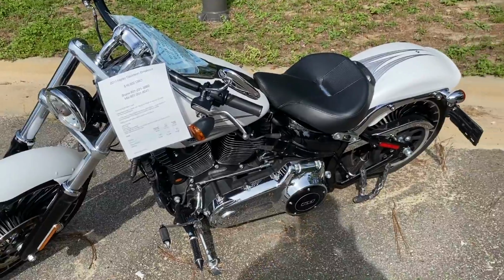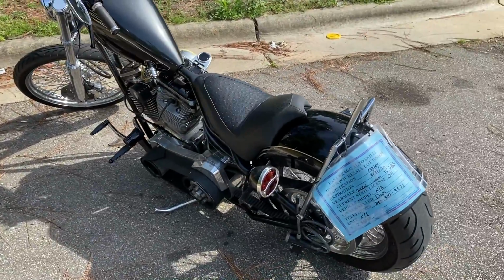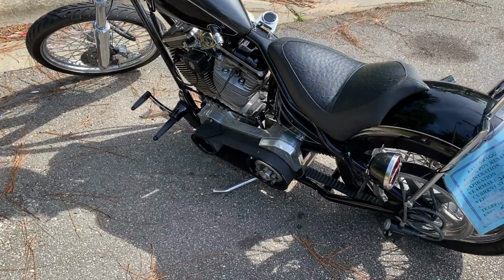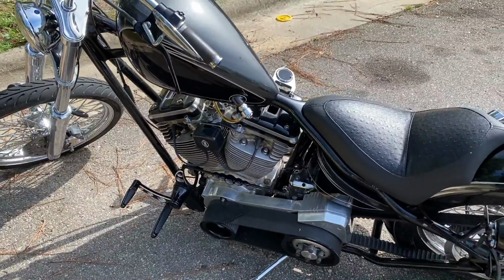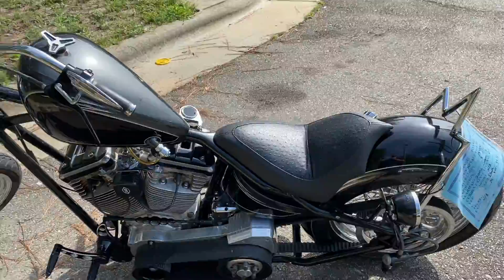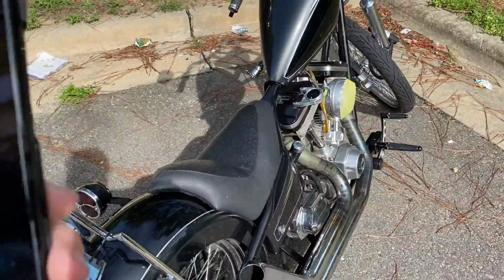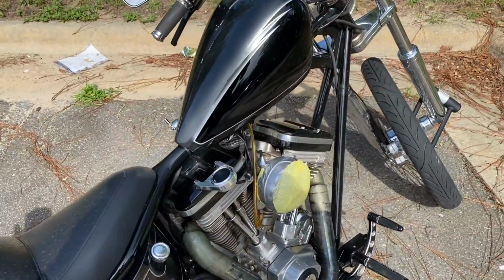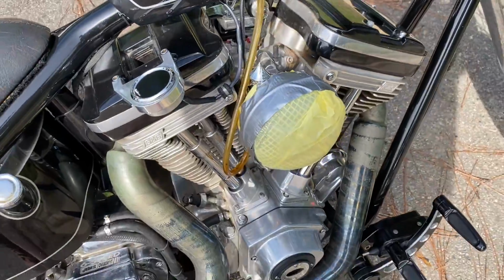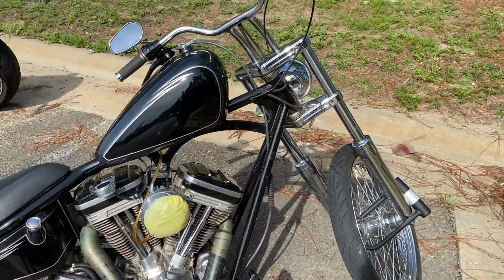All right, then we got a 2006 Custom with an S&S motor, I guess. No price. It says call for details. That tells you something. Oh, they put a bag over it to keep it from getting wet. I was like, yo, did somebody literally put a bag and some tape on that? Wow. All right.